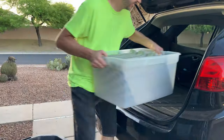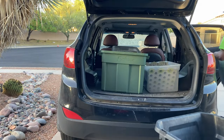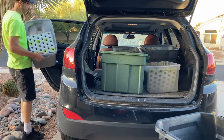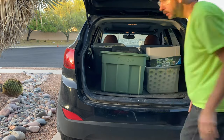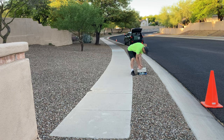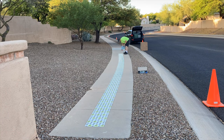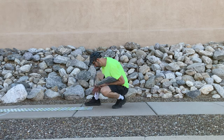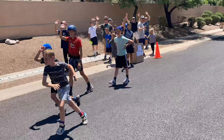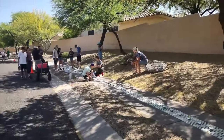I started by laying out the base plates, 674 of them. With over 40 helpers, we got busy building the world's longest GraviTrax marble run.